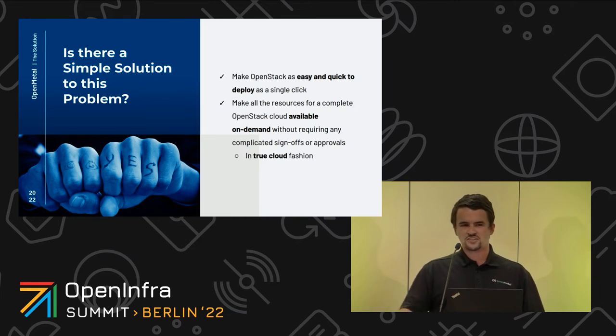In true cloud fashion. I don't know if you've poked around the Open Infrastructure Foundation's website, but some of their core values talk about how, for the cloud, it's about being able to provision resources without having to ask for permission or having to do a big complex thing. That's what they describe as the true cloud experience.